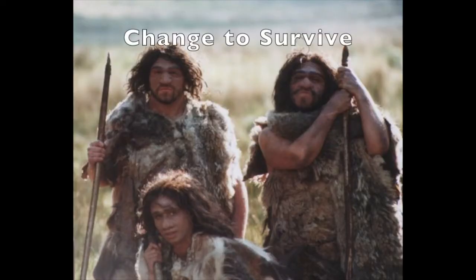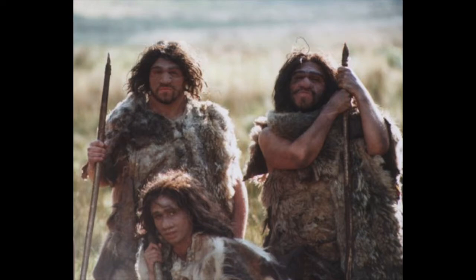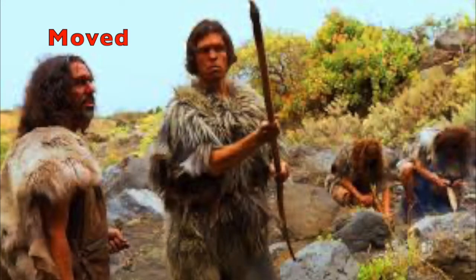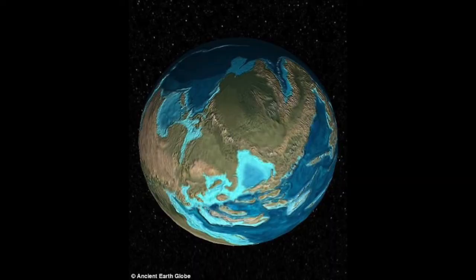Humans had to change to survive, just as animals did. Some groups of early humans stored fat in their bodies to help them survive the winter. They also developed new tools that helped them hunt in the cold weather. Other early humans moved to new places to find the food and water they needed to survive. In these warmer places, there were more plants and animals.